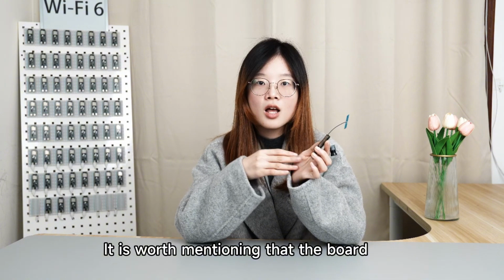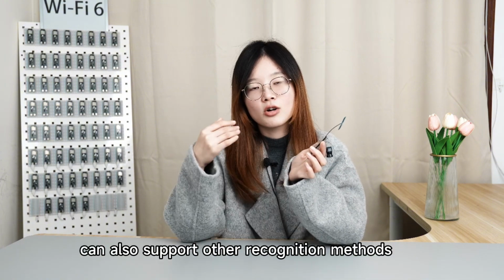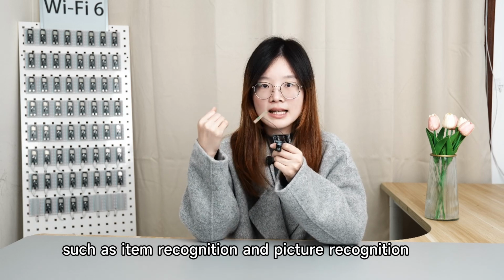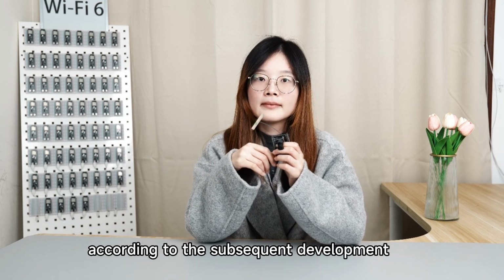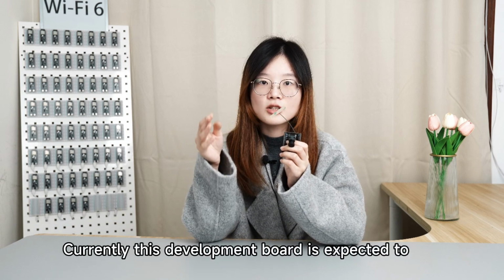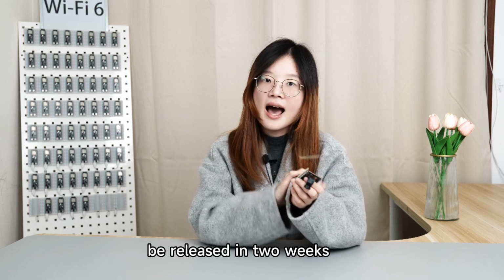It's worth mentioning that the board can also support other recognition methods such as item recognition and picture recognition according to the subsequent development. Currently, this development board is expected to be released in 2 weeks.